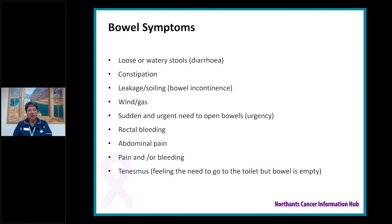Symptoms that you may find that you get are a change to the type of stool that you pass. The stool may become very loose and watery, which is then called diarrhoea. You may find that you get constipated. People vary in how they describe constipation. Some people feel constipation is when they can't open their bowels every day, and some people would refer to it as more related to having a hard stool. You may find that you get some leakage or soiling, which is bowel incontinence, where the feces leaks, and you may need to wear a pad because of this.